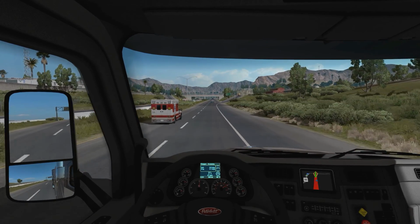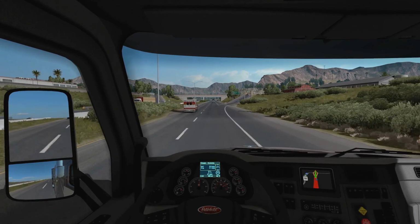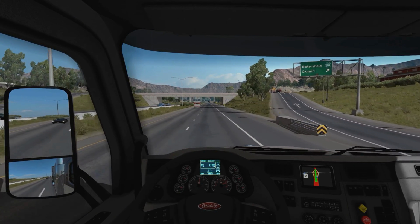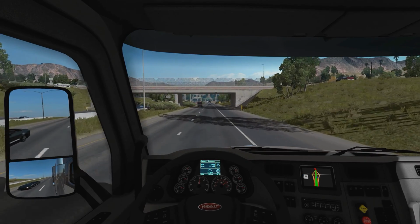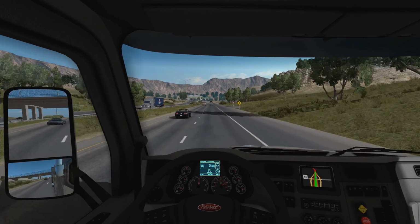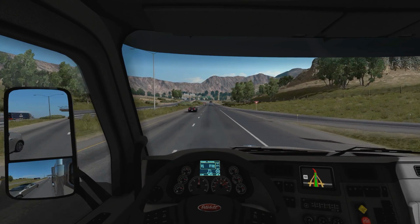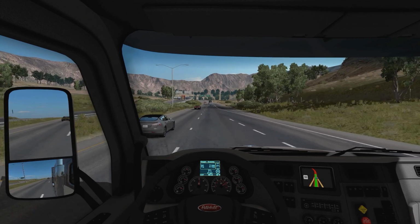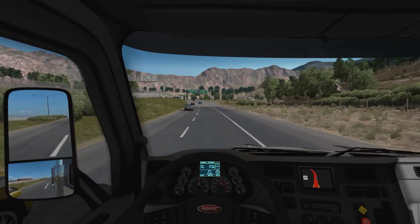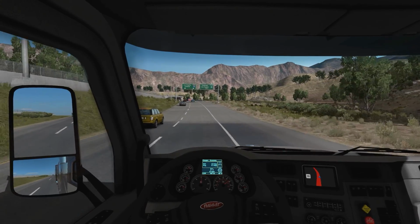I always joke with some of the other guys that as soon as they expand out of California, it's going to be kind of like real life where I just don't run California at all. Well, not that I actually run California in real life, but a lot of truckers out there kind of refuse to run California. So as soon as they expand out, I can see me doing that in the virtual sense, if you will.